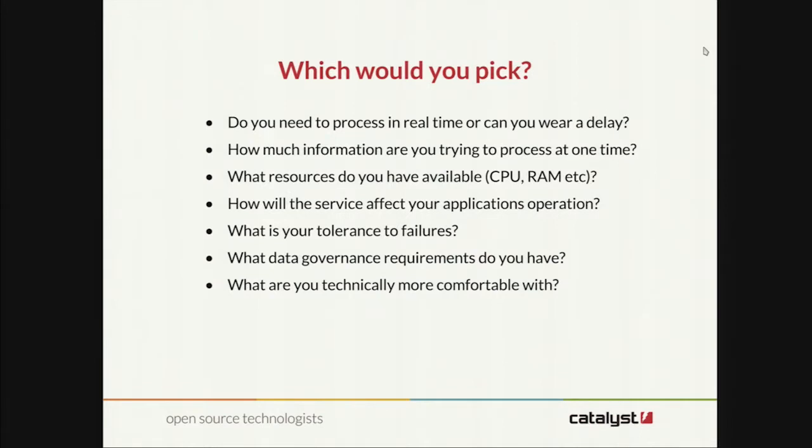The other thing you have to worry about is what data governance requirements you have. Now, the project that we worked on is an education project. It has certain government requirements when it comes to actually storing data, what sort of data you store, how it's stored, and all the rest of it. So we need to take that into account when processing this information.